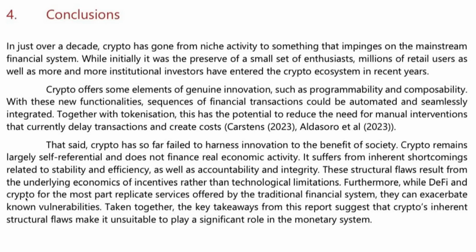Furthermore, while DeFi and crypto for the most part replicate services offered by the traditional financial system, they can exacerbate known vulnerabilities. So you see what they're doing here. They're saying on the one hand, crypto can be good if it's XRP or XLM or Algorand or maybe other cryptocurrencies that solve for problems, but it's those darn proof of work coins, Bitcoin, the privacy coins, I'm sure, Monero, and others that are going to be the downfall of the financial system and can exacerbate known vulnerabilities.